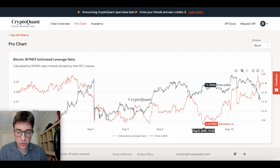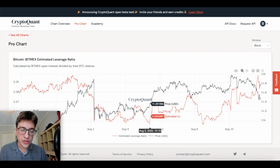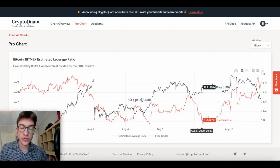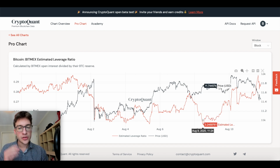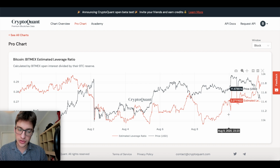Do you see the difference between that move up with a drop in estimated leverage versus that move up with an increase in estimated leverage? With one of them, this was probably traders adding to their positions, and here those traders who are on the wrong side probably all got liquidated or stopped out, right? And then we had the more level-headed, lower leverage traders still in. So this is a great confirmation signal that I think is very helpful on a medium-term basis.